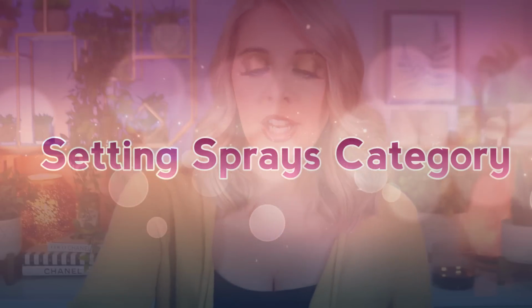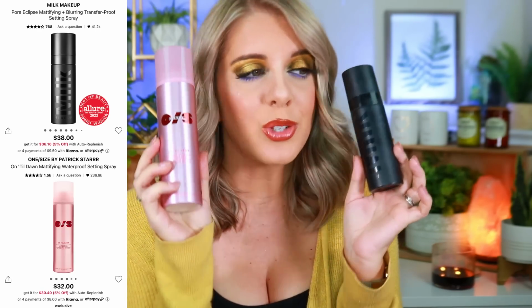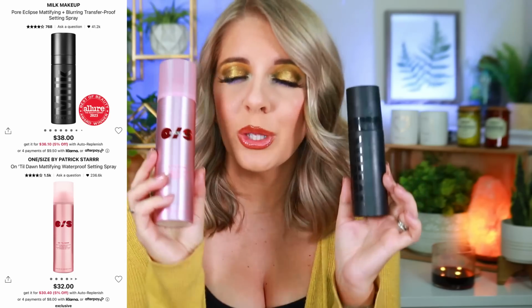And then lastly, for setting sprays, an honorable mention. We have two honorable mentions. I didn't try any new setting sprays this year that I really loved. So we have the Milk Makeup Pore Eclipsing Mattifying Setting Spray, and my favorite, the One Size On 'Til Dawn Mattifying Setting Spray. I have really oily skin.